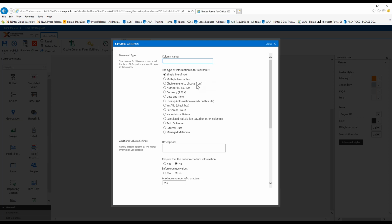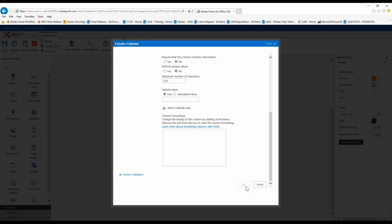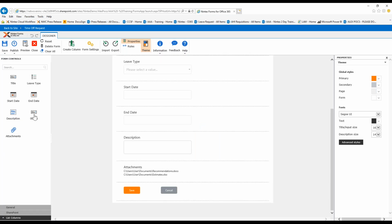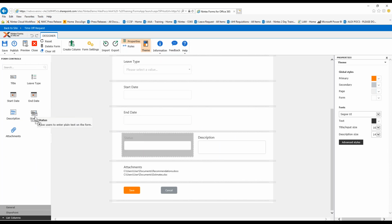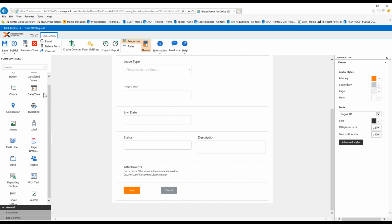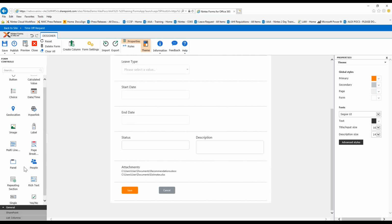So if I wanted to add a status column to my workflow, I could just say, okay, I want to have a status column, and I could add that and say okay. And now under my list columns, you'll see that I have status available to me. I can take that and drag and drop it wherever I want to, along with a host of other controls. So, date and time, hyperlinks, geolocation, a lot of different things I can add in here.